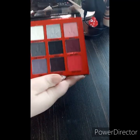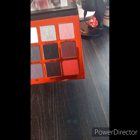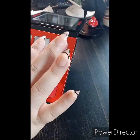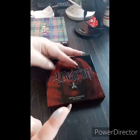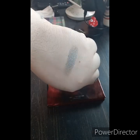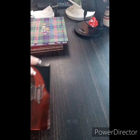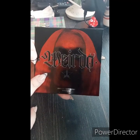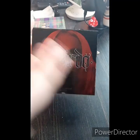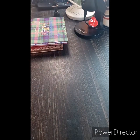That being said, this is the Weirdo palette. I will be keeping all of my Jeffree Star palettes, I believe. There might be one that I'm going to declutter, and we'll get to that, but I'm keeping this palette. Specifically, DW wanted to see my silvers. This is a beautiful silver. It's probably my second favorite silver in my collection. So I don't know if you have this specific palette, because I know you have a lot of Jeffree Star, but I really like this silver. We'll get to more silvers eventually, but that one I'm keeping, of course.